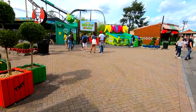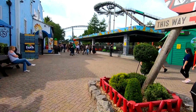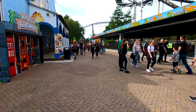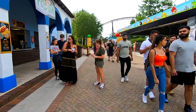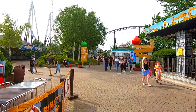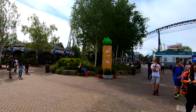Snappy, this is a vaguely interesting idea. Because instead of looking at me talking, I'm going to talk and you're going to look at what I'm looking at. And then you get a feel for how things look around the park. See? Walk around. We're nearly at it. There we go, look, we're going to have some fun.